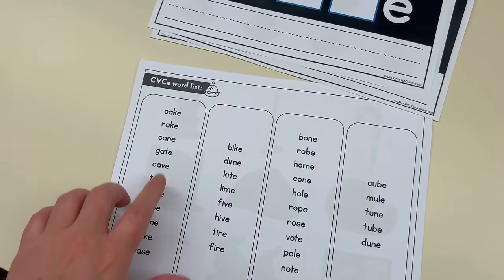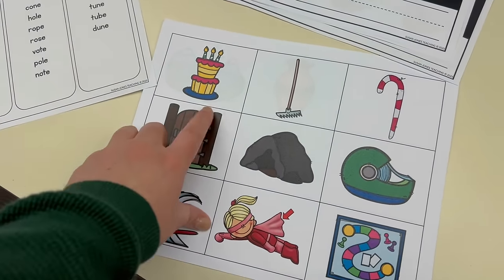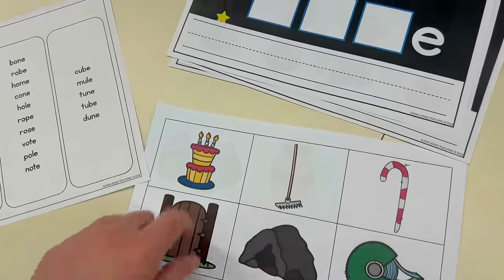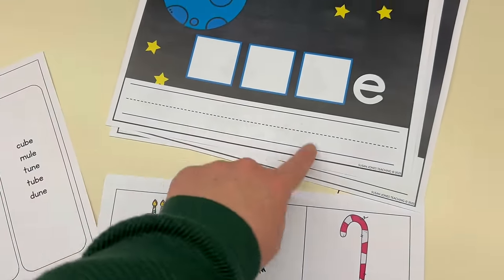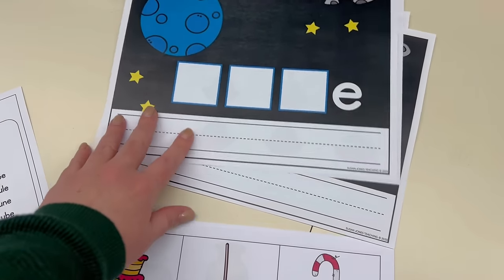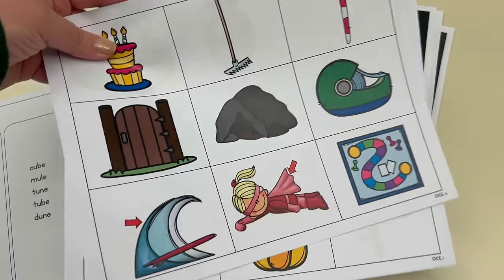And then it always comes with a word list of words to give students. And then I also have it where they have pictures so they can just say gate. Then they'll move a cube for each sound, G, A, T, and then they'll go ahead and write it down here. So this has been working really well for those other skills, and I need to move up the progression.